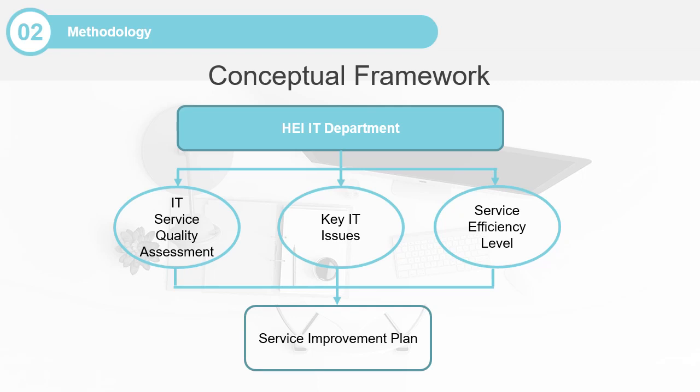Section 2, which is about the methodology, presents the following. First is the conceptual framework, which includes three phases. The researchers conducted service quality assessment of the department and then identified key IT issues and measured service efficiency performance using service level objectives. And then finally, a service improvement plan was developed in order to help the HEI improve its efficiency.